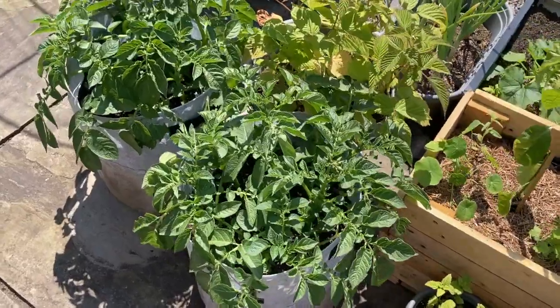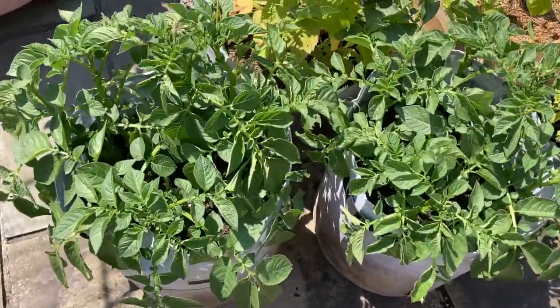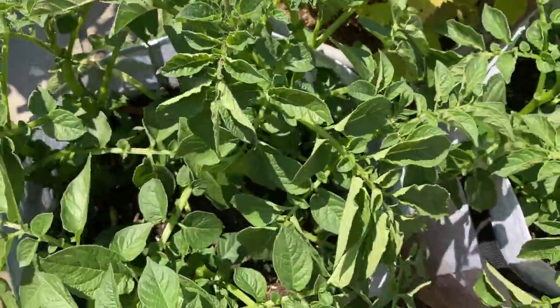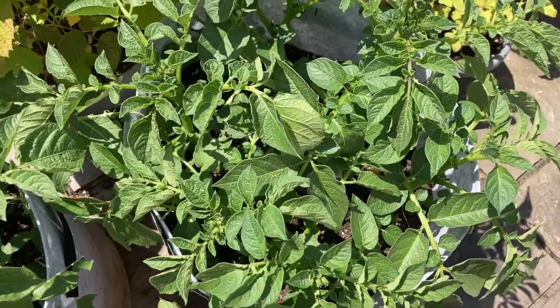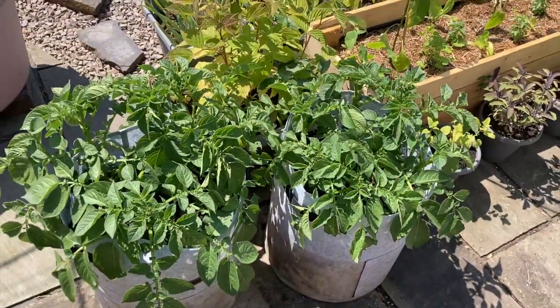Here are my potatoes. These are Maris Piper main crop potatoes, I think, and they have started to make little flowers, but I feel like I didn't put enough compost in. I could have topped them up a bit further, but I've run out of compost. So yeah, maybe we'll just leave it.